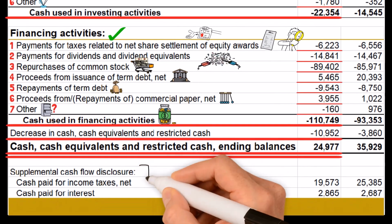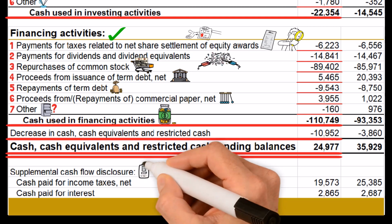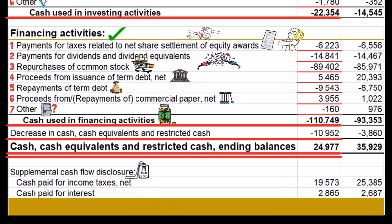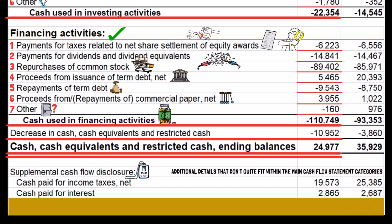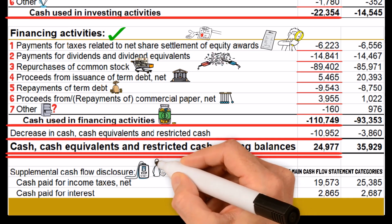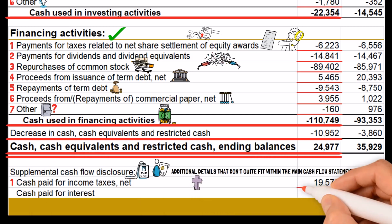2022. In conclusion, the final part of the cash flow is the supplemental cash flow disclosure, which serves as a backstage pass to a company's financial performance, revealing additional details that don't quite fit within the main cash flow statement categories. By delving into these often overlooked financial footnotes, we can gain a more comprehensive understanding of a company's cash flow intricacies. Cash paid for income taxes, net, the fiscal sacrifice to the taxman.